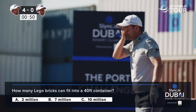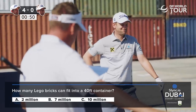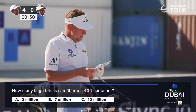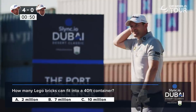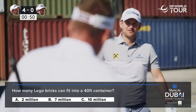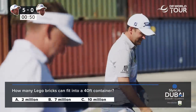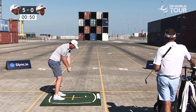Next question. How many Lego bricks can fit into a 40-foot container? A, 2 million. B, 7 million. Or C, 10 million? I'm not going to go for C again, but I think B. The correct answer is B, 7 million. You get another point. Carry on. Not good at golfing, but good at guessing.